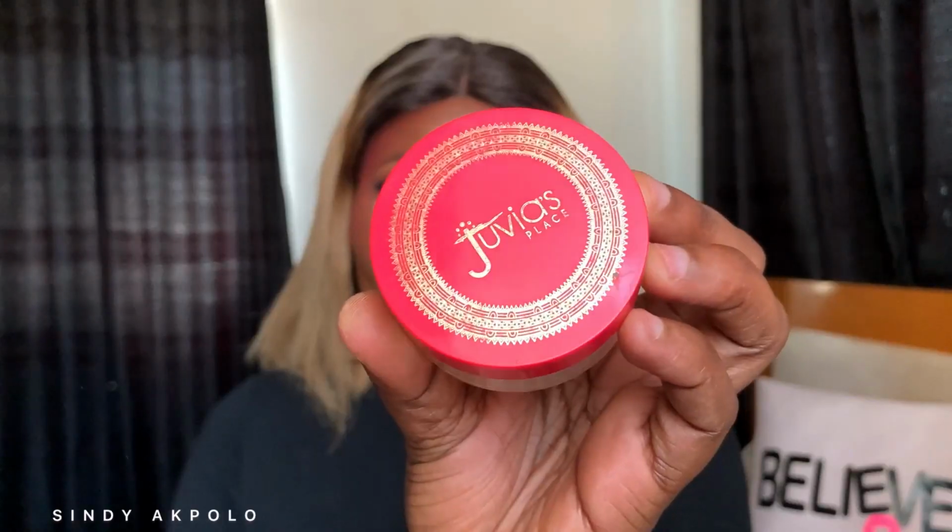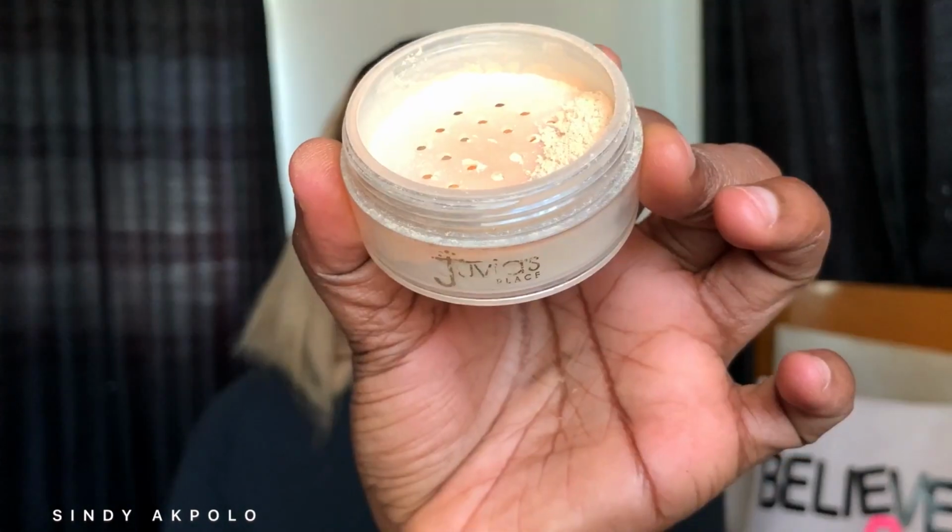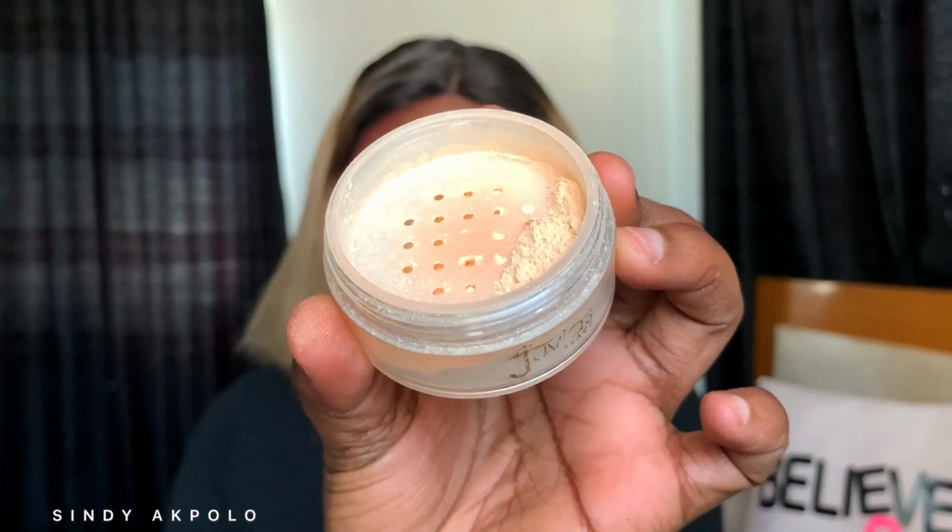The next one that I have here is this one from Juvia's Place. This is the Juvia's Place I Am Magic setting powder. Guys, listen, Juvia's Place is here for us, and Juvia's Place is also a drugstore product, and I got the one in Sahara.